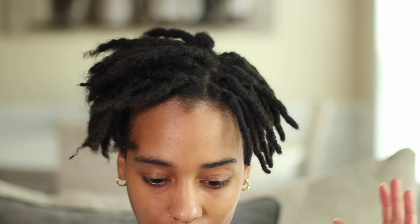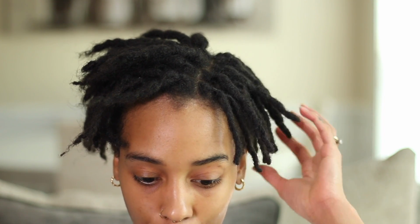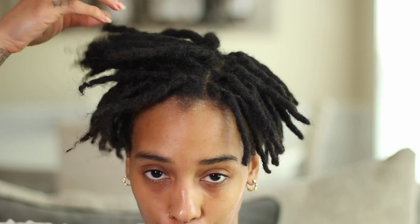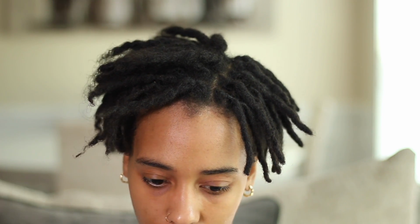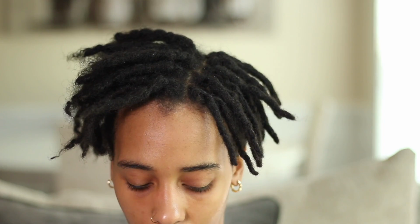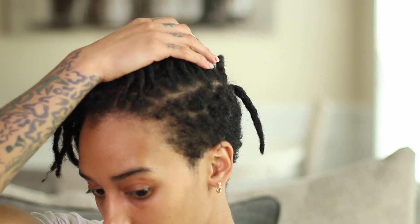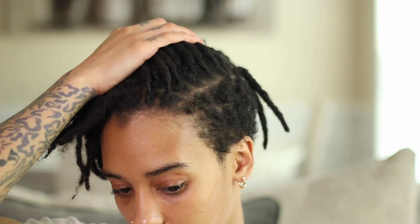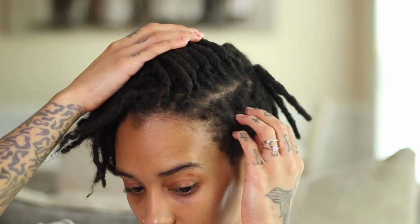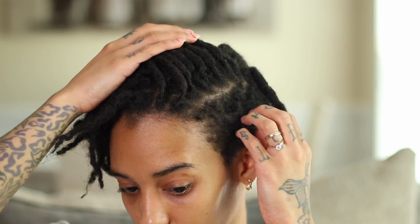If you haven't noticed, this side is very lockish and this side is still very much starter lockish, and that's because I am instant locking my hair today. And I decided to grow out my sides. So it has been about 3 weeks since my last haircut. This is all the new growth. I got some curls coming in.